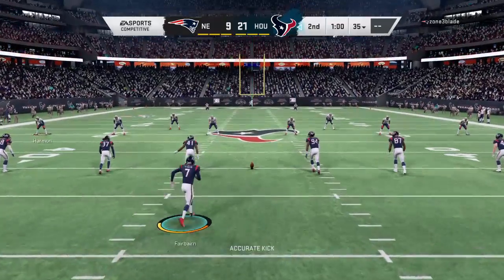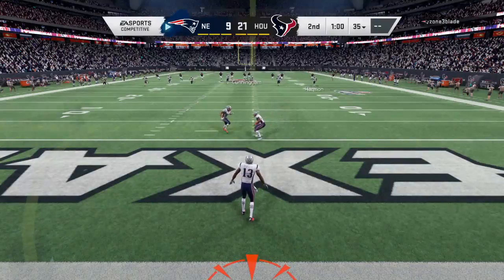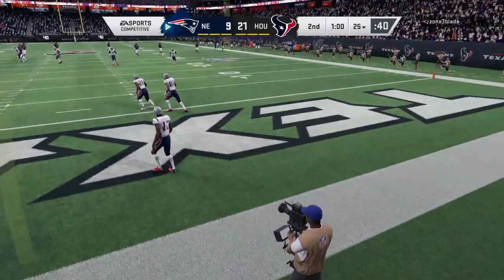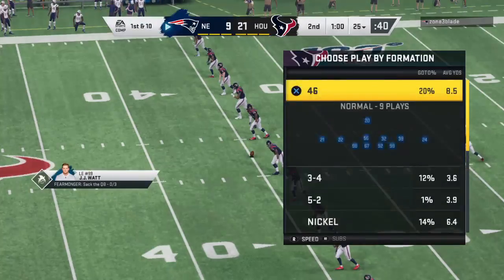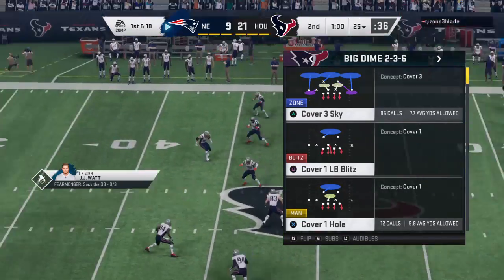Here's Fairbairn to kick it away. And this will not be returnable. It's out of the back of the end zone for a touchback.